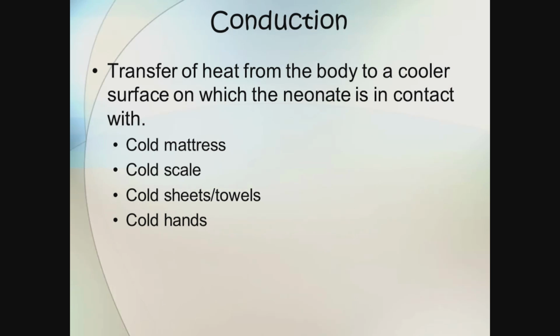So if I take a baby and I put them on a cold scale, or I put them on a cold mattress, or I leave those cold sheets or towels on after I get done drying them. Note, if you go back and look at that slide, we dry them and we take the towels and get rid of them and put some warm stuff on. Because that cold thing that's touching the baby is enough to have transfer of heat off of the baby into the cold object. Heat always moves, or energy always moves, from the heated object to the cold object.